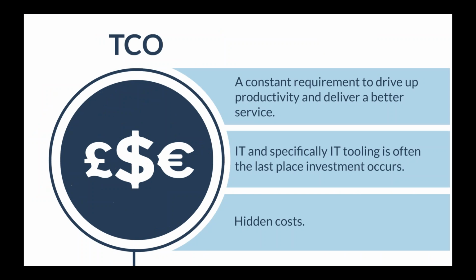And all of what I've mentioned leads to a high total cost of ownership, whether it's upgrades, consultancy, training, costs you may not think of, such as the infrastructure costs, the electricity cost to host a server, the cooling costs for that server. And we're all looking at ways to make our spending more efficient.